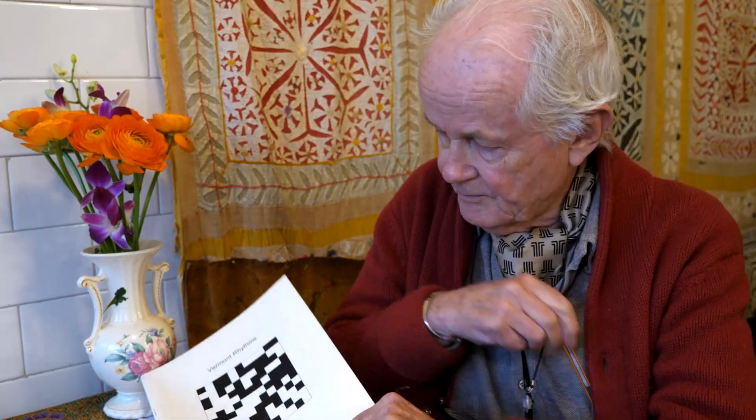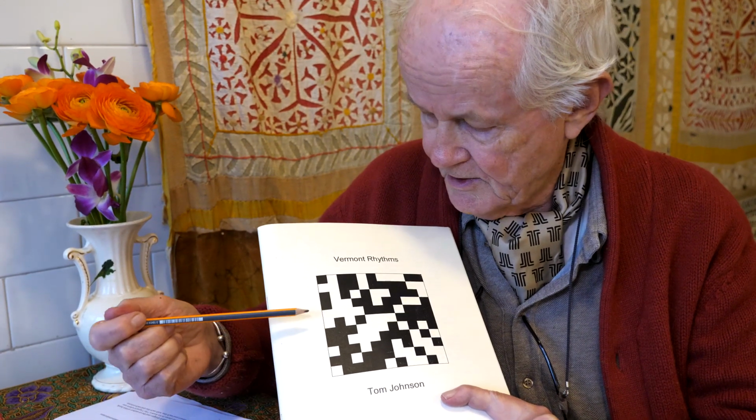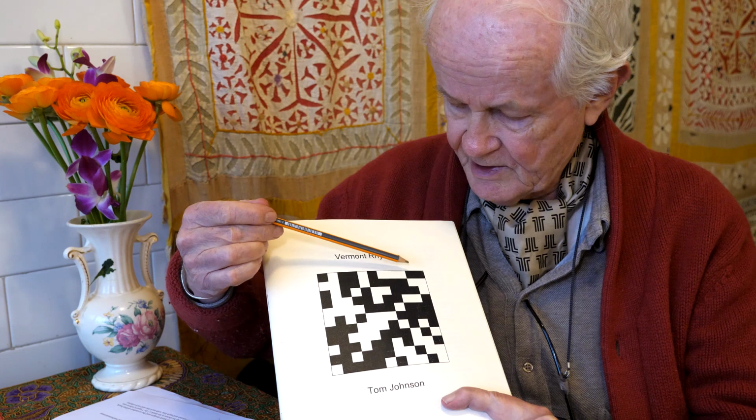And in fact, what you just heard is this square on the cover. It's an 11 by 11 square, and in each line and in each column, there are 6 black squares. And every pair of columns has 2 black squares in common. The first 2 columns, for example, have common black squares here, here, and here. The last 2 have common black squares here, here, and here.